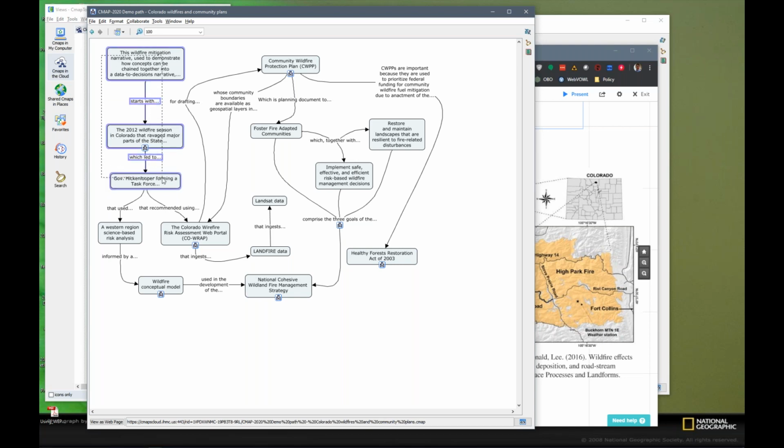Now, the way that I have structured the narrative so far, things like "starts with" and "which led to Governor Hickenlooper forming a task force," for those of you who are thinking, wait a minute, this is going to be hard for an algorithm to make sense of, you are right, which is why this is a narrative concept map. There are concept maps underlying this narrative. So this narrative is meant for human consumption, not for machine parsing. But the underlying concept maps that form the basis for this whole narrative are ultimately, not right now, but ultimately, we hope, meant for machine ingest, so that the machine can do some inferencing based on the concept maps.